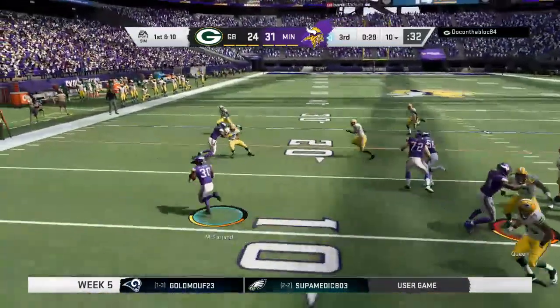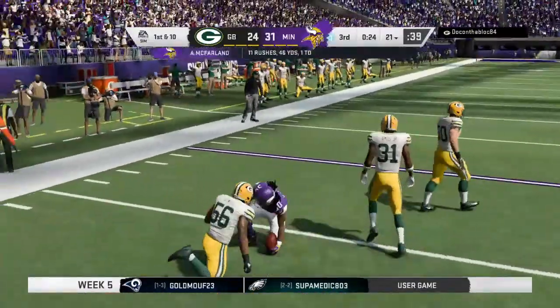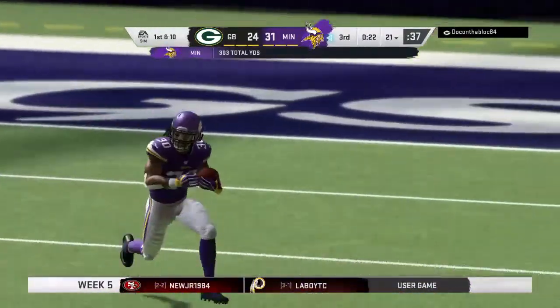They'll run on first down. McFarland. And able to get it across the 20 before they get to it. It's a gain of 11 as the Vikings pick up the first.